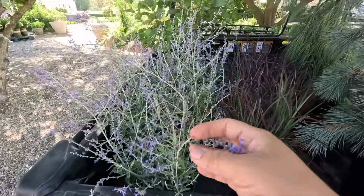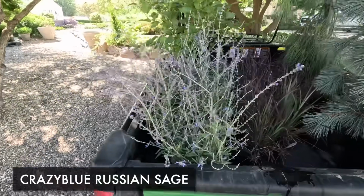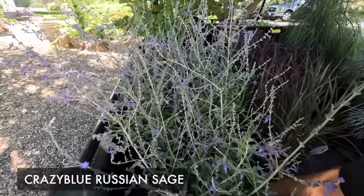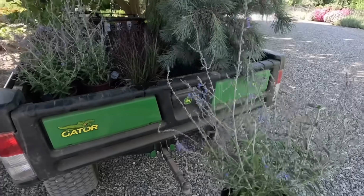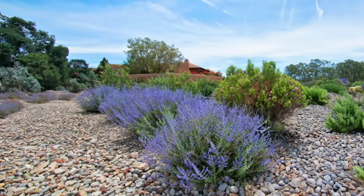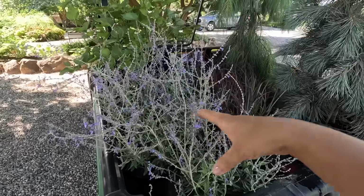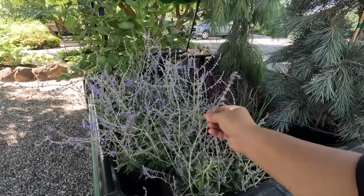And this is a cool one. This is called Crazy Blue Russian Sage. It stays small, like 16 to 18 inches tall and probably just about as wide. So it's just a little accent. Again, it's got a little bit of a wild, meadowy appearance to it, not very structured, but will provide some nice soft color through the middle of summer through the rest of the year.